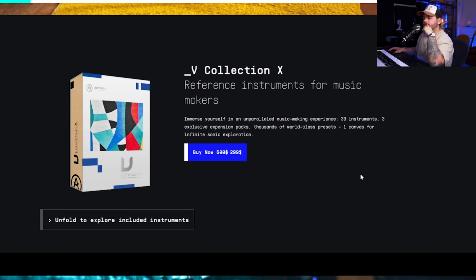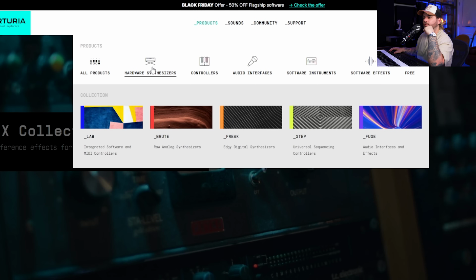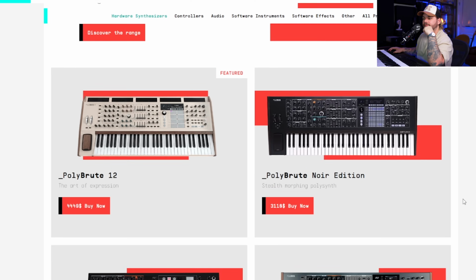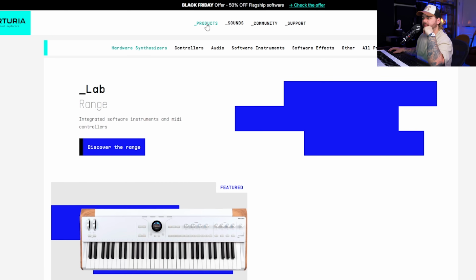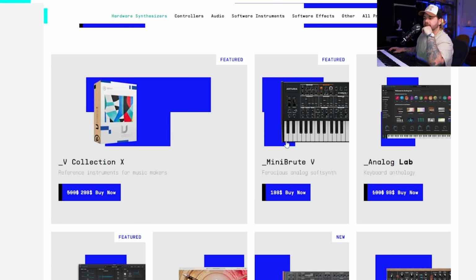I do just want to see one thing real quick before I go ahead and give this the highest marks possible. Are there any deals on hardware synthesizers? No, that's fine. I'm a little bit less particular when it comes to hardware. It's a little bit harder to discount. They have a much higher margin there. But let's look at all of these.